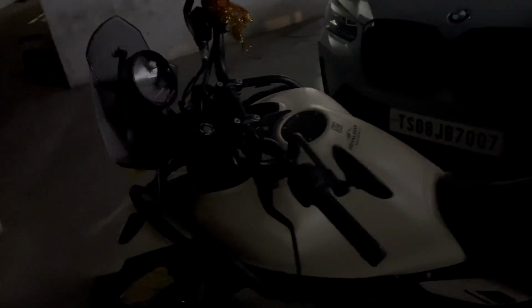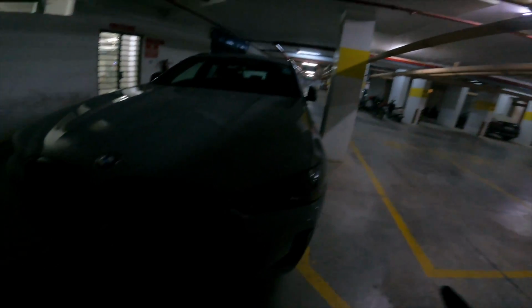I also used to like that camouflage color. Let me actually put it in some light and show it to you. Okay, one thing I've observed with this bike is, you see the stand, it inclines a little bit extra, to pick it up like this. It is a little bit heavy.